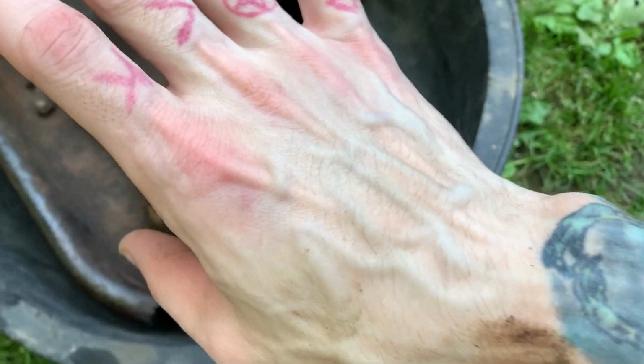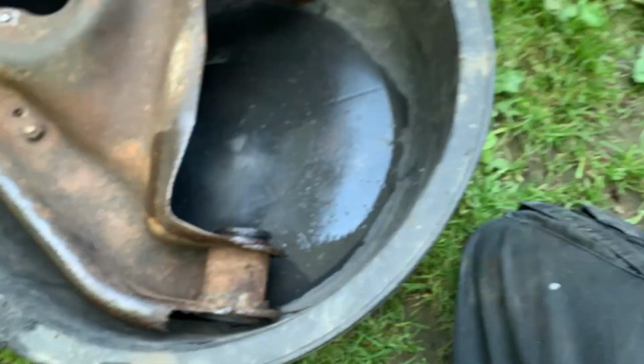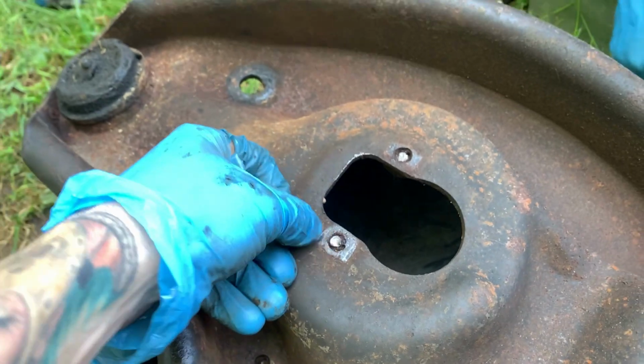Damage number 1. My vein. It hurts. You know, like when you go to get your IV and then they smack your hand and it hurts really bad? So these are the 2 bolts that broke. I want to show you.